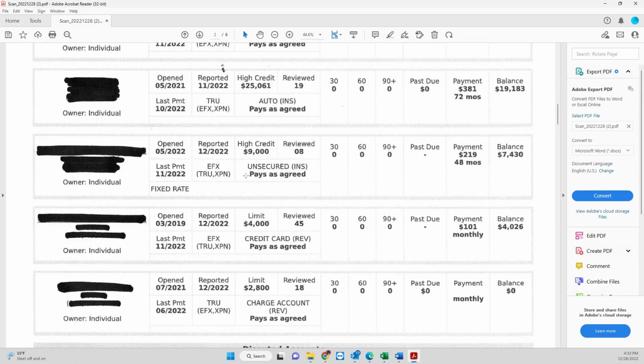Now let's keep going down here. Unsecured, paid as agreed. So this is an unsecured credit card of some sort. It was opened in May of 2022. The high credit limit was $9,000. Their balance is $7,400. So they owe about 80% of the available credit limit. This one is negatively impacting their credit score. They've only had it for 8 months, and they still owe 80% of their available credit limit. If this item was paid down to about 10% of the available credit limit, their credit score would go up.